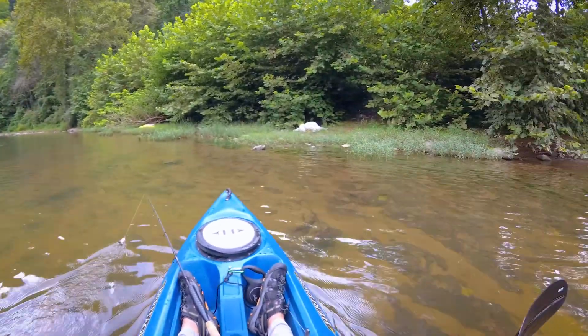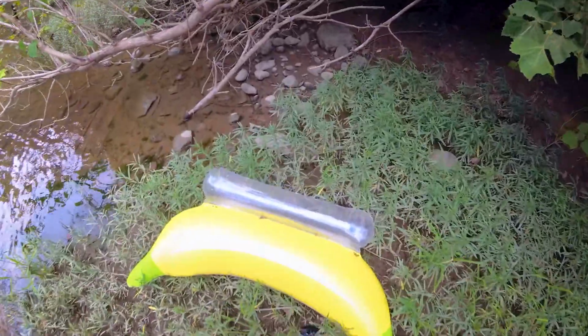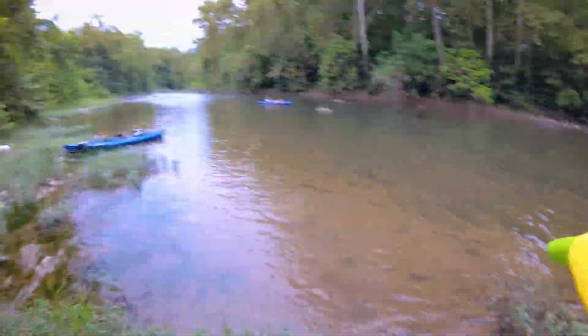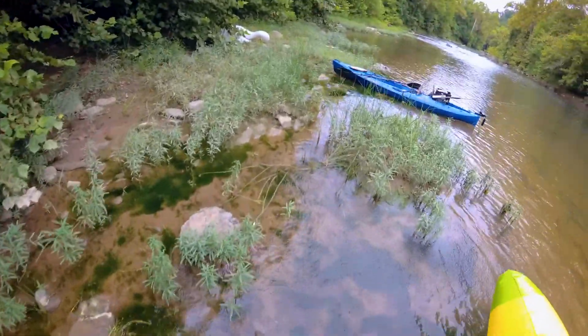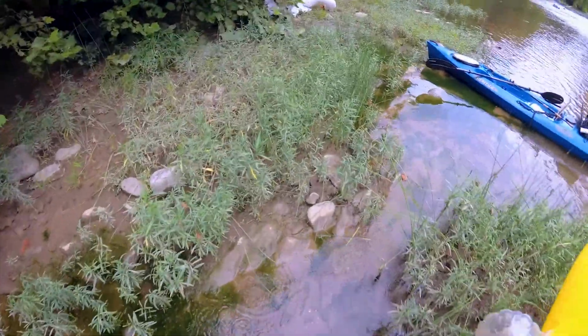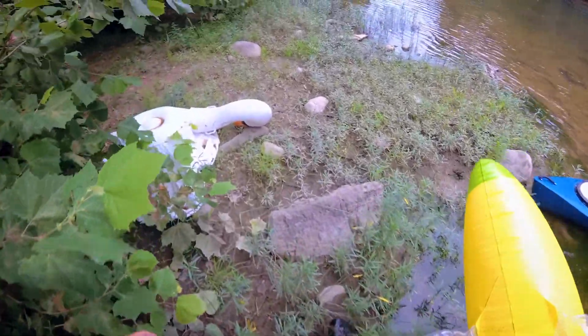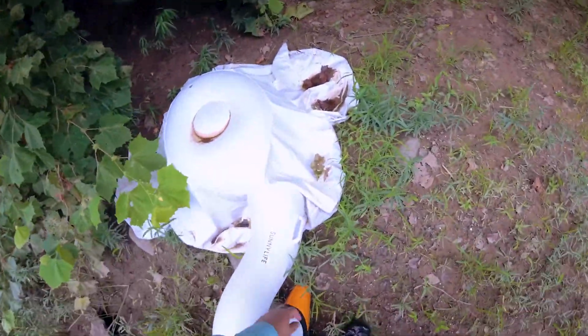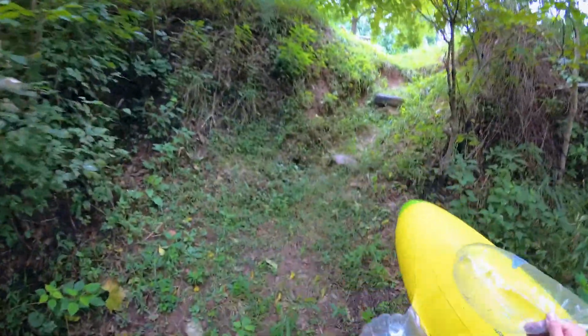Oh, somebody lost a couple floats. A couple floaties. Banana boat. This looks like a trail up here. I'm just going to put these up the trail so they don't float down the river anymore. This one's a swan, but looks like it's got a hole in it. You can have them.